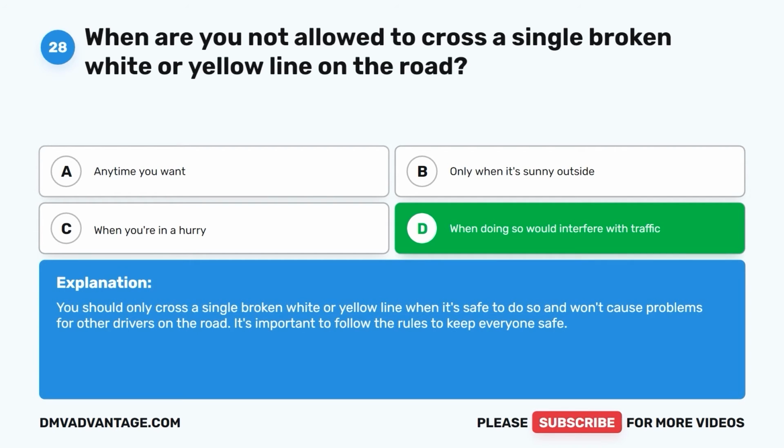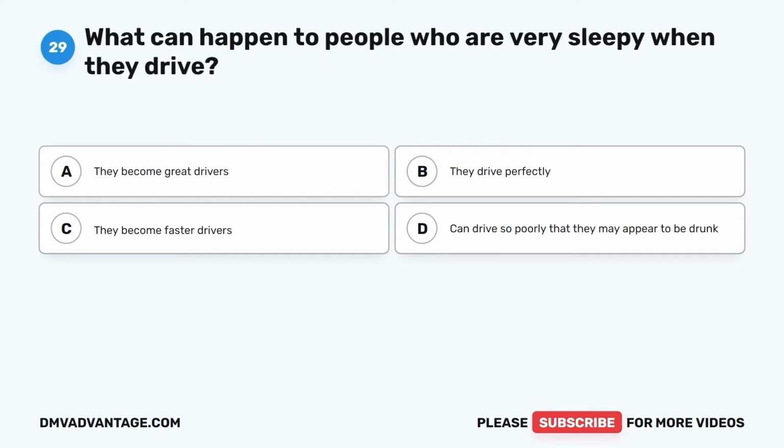You should only cross a single broken white or yellow line when it's safe to do so and won't cause problems for other drivers on the road. It's important to follow the rules to keep everyone safe.